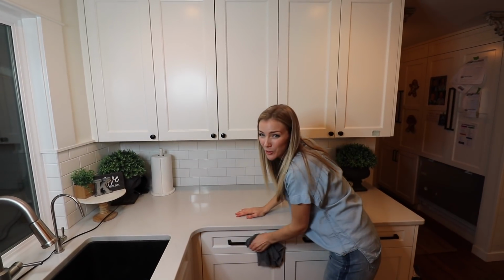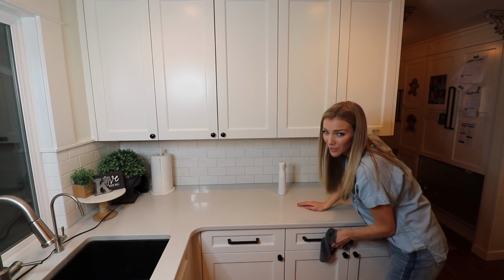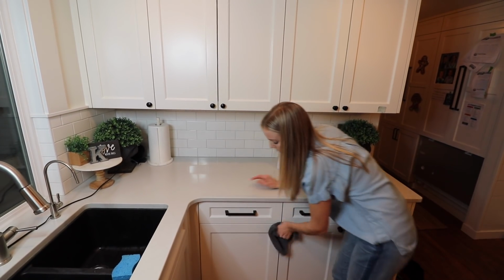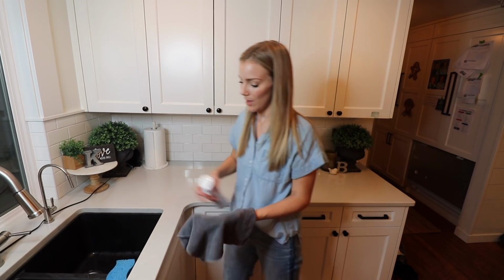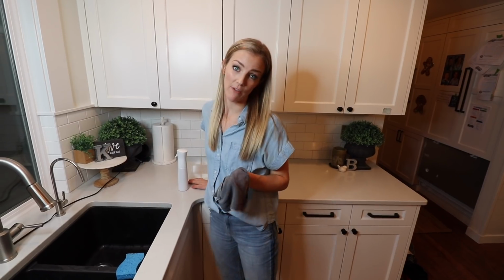So now I'm just gonna go through and wipe all of my handles down, because you guys know that we were really sick this last week, and I just like to double go back through, make sure I'm killing all of those germs. I'm also going to spray all of the door handles in my house, because we cannot be too cautious after that.